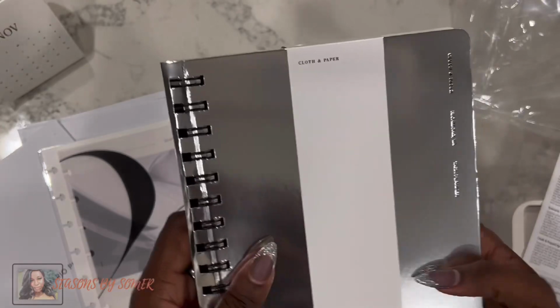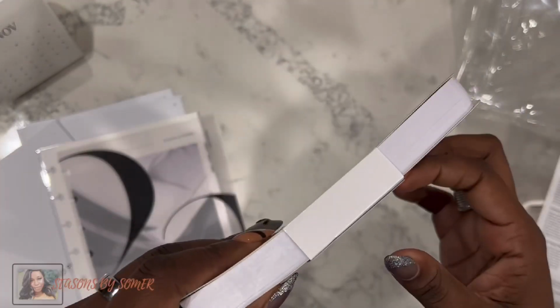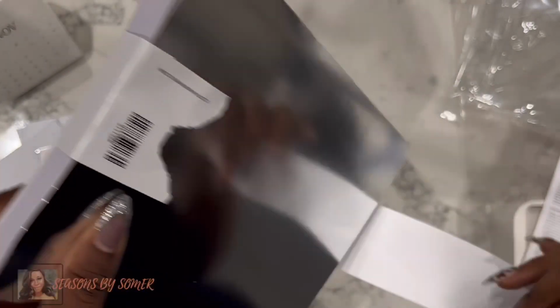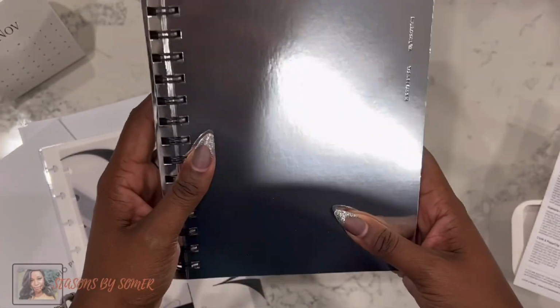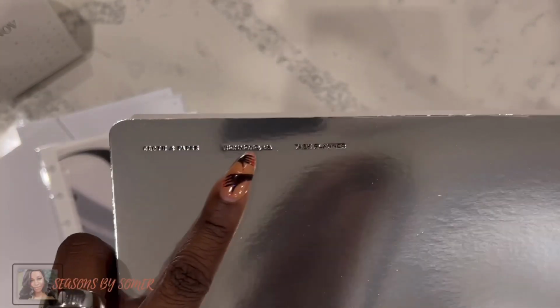So here is the notebook. It's really beautiful. I'm going to see if I can slip this off because I'm going to at least put it back in the plastic, but I'm going to go ahead and take this off here, throw that over to the side with my mess over there. But this is a reflective type notebook. On the side, it says Cloth and Paper, Richmond, Virginia, and this is a task planner.